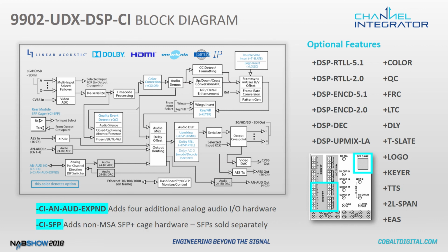The range of SFPs, like the Embrionix range of optical SFPs, are all benchmarked and tested, as well as the HDMI and the NCAP DCAP SFPs. So this is the card, the rear module, that you'll see in the IP Showcase at the Ross booth in the Central Hall. That is the Channel Integrator.